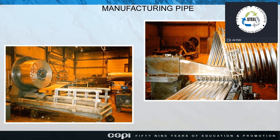And that corrugation will depend upon the size of the diameter. So you can have smaller corrugations up to larger corrugations as you get bigger. In the picture on the right, that arm that you can see going through that particular pipe will determine the diameter of the pipe. The smallest diameter that we make up here in Canada, and probably the same in the United States, is 100 millimeter or 4 inches, up to 3,600 millimeter diameter or 144 inches in diameter.